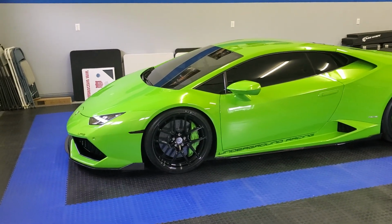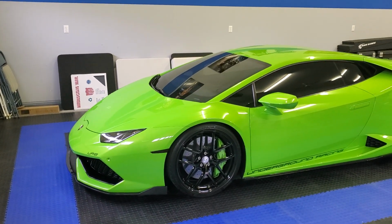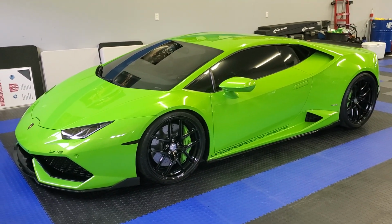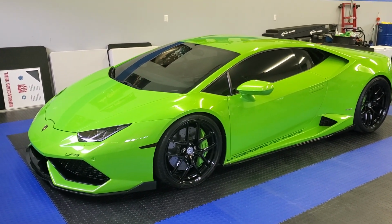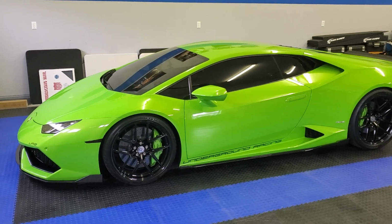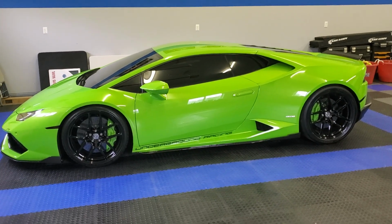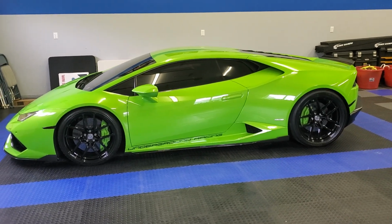The owner obviously took very, very good care, kept the maintenance up on the car. The car is fully wrapped in clear bra, including the windows. It's sitting on 888s, HRE wheels. It's a Stage 3 Plus car built by Underground Racing. It's the Verde Mantis color, the color that I was actually looking for.